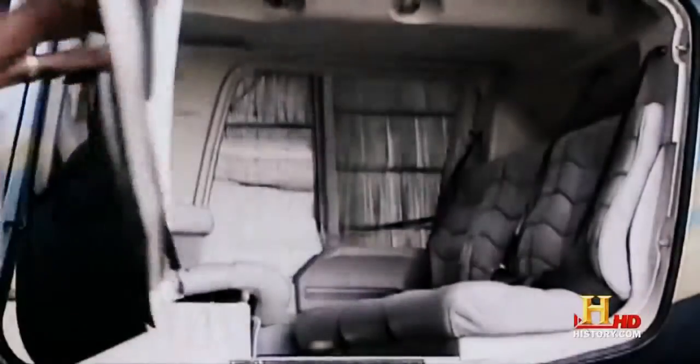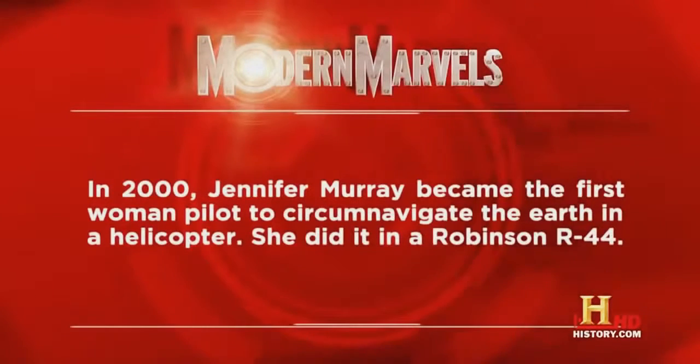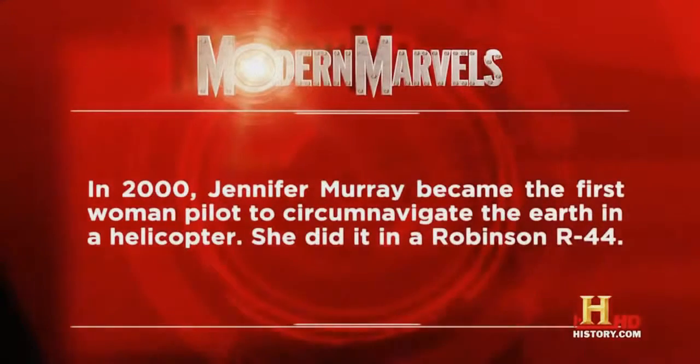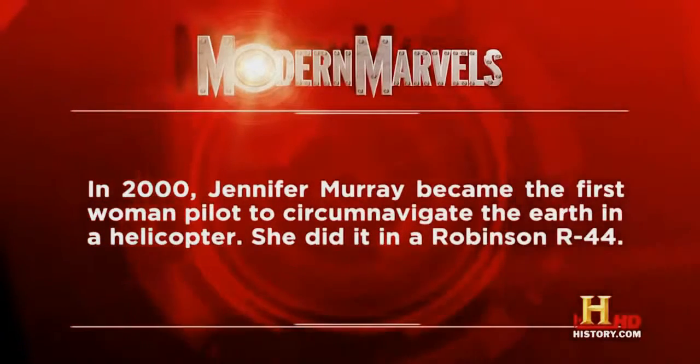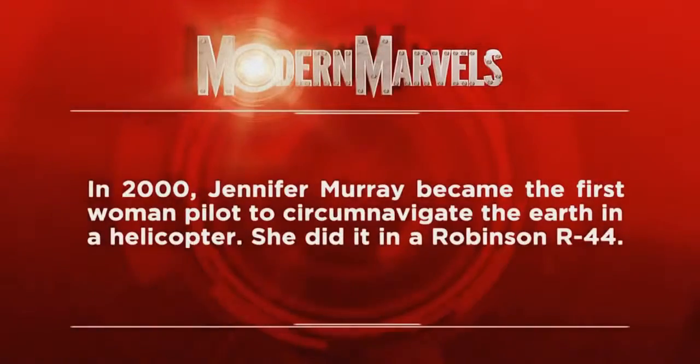But if you've got the money, you might prefer one of these tricked-out choppers. In 2000, Jennifer Murray became the first woman pilot to circumnavigate the Earth in a helicopter. She did it in a Robinson R-44. Helicopters will return on Modern Marvels.